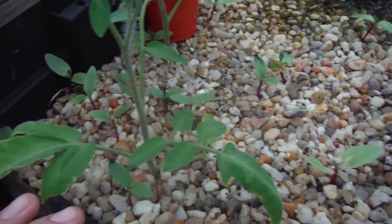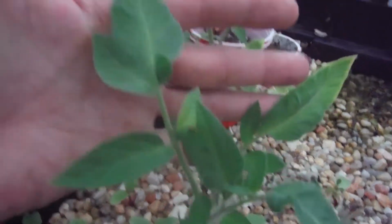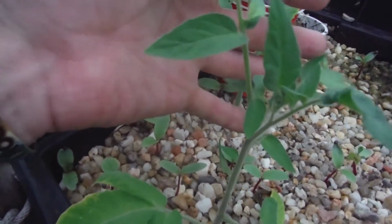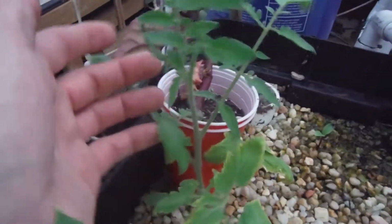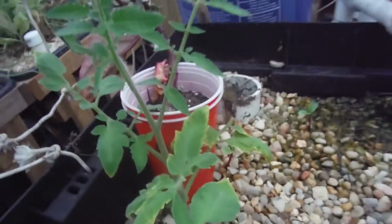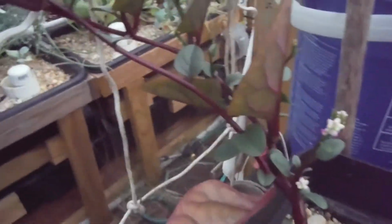I'll get to the big Malabar here in a second, but here is my Brandywine sucker that I cut off of my hydroponic tomato, and I threw it right in here, and what do you know, I've got a new plant. My Marglobe back here, same thing, was a sucker, cut it, threw it in here, bam, new plant. That's what I love about plants. I love free stuff, so cool.